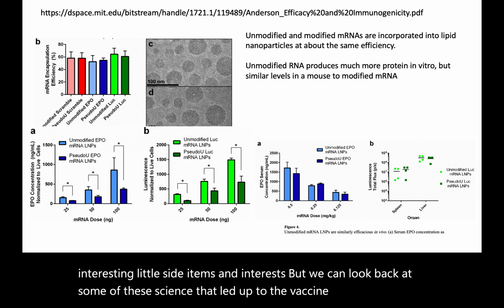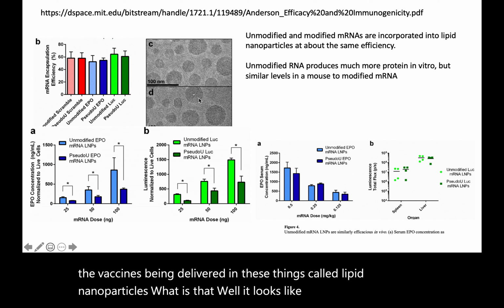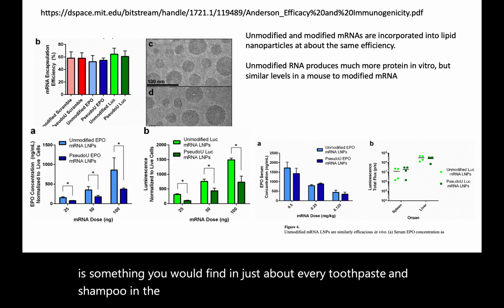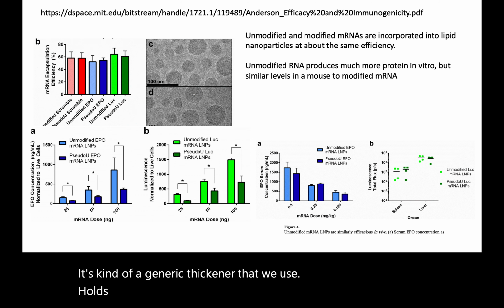For example, the vaccine is being delivered in these things called lipid nanoparticles. What is that? Well, it looked like this. It's a little drop of essentially lipid, like fat, with a little bit of polyethylene glycol, which is something you would find in just about every toothpaste and shampoo in the world. It's kind of a generic thickener that we use, holds things together nicely.